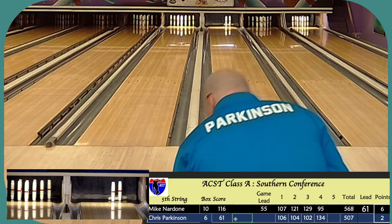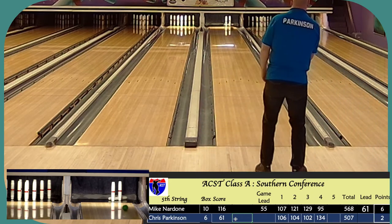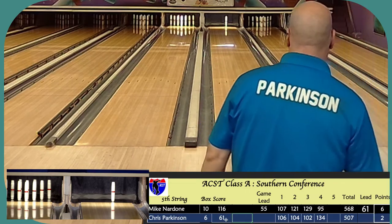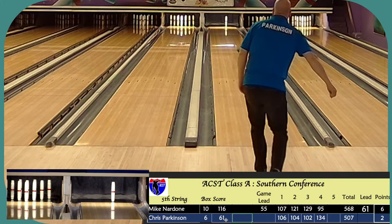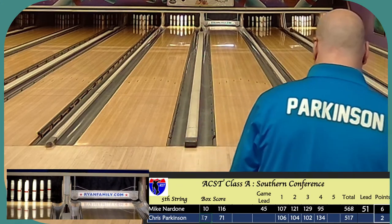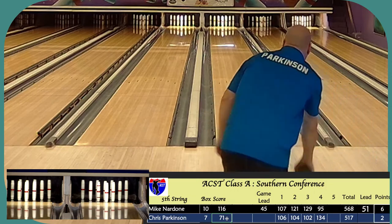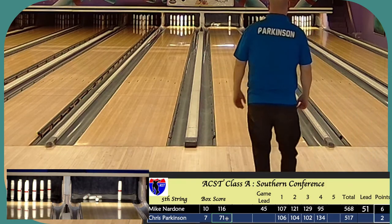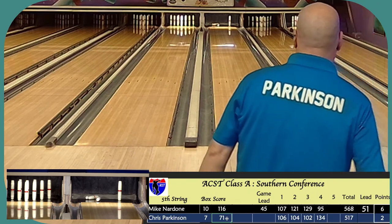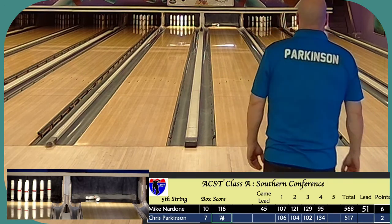Eight down. 3-6 remain. The two pinner. No, just right. He's needing 55 for the game, 61 for the total. 10 there. So through seven complete, he needs 45 to tie the game, 51 for the match. Nine drop, down to the six pin. And that's good for his third spare here in the fifth string.